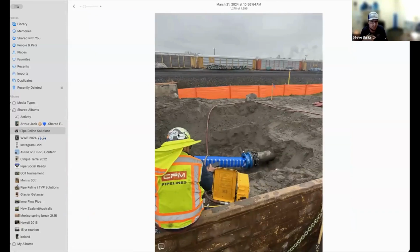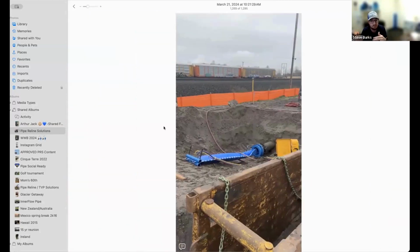It took about an hour to camera the line because we had to camera the line from both sides. Being 1,200 feet, we didn't quite have enough tether to get all the way across. So we cameraed from both sides. Once we got done cameraing, we had a vac truck sitting there on standby.